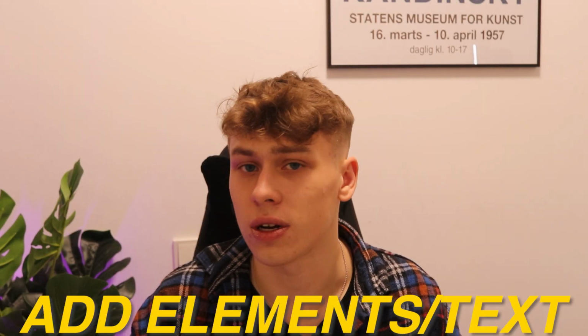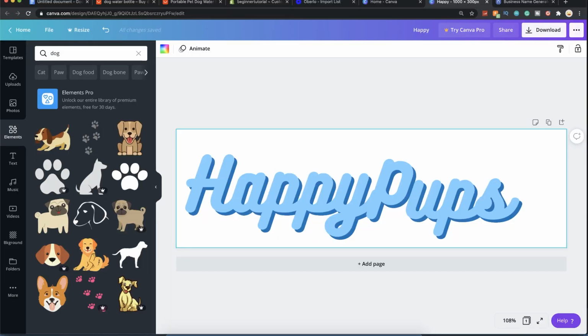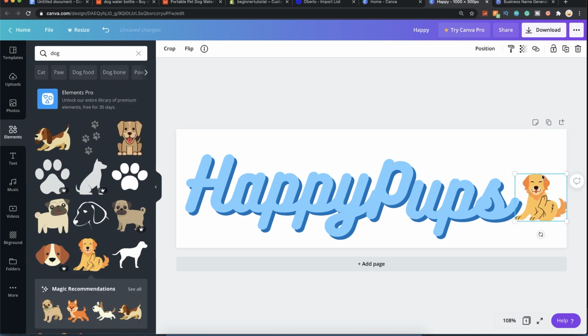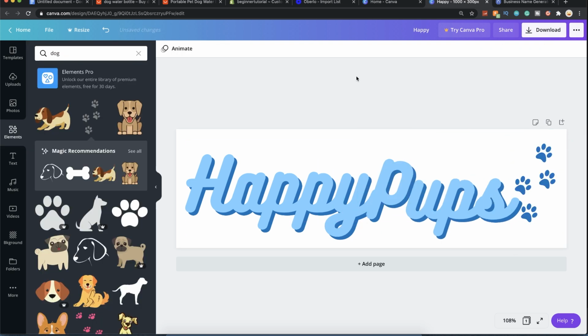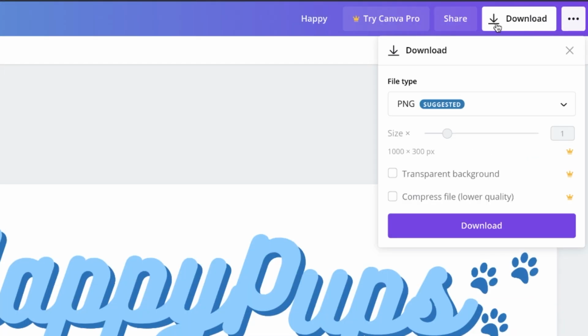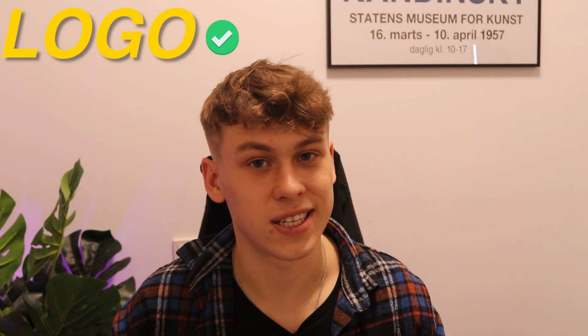And then once we have a simple logo, we can add a little bit of an element, or also simple text does the job. Now for a dog, we can add something simple by typing in dog and see what's available on Canva directly. And boom, here's our logo done in under 5 minutes. So then we want to click on download. If you have the pro version, you can export it with a transparent background, or alternatively can change this in Photoshop directly. Now we have our logo done and ready to upload to our site.